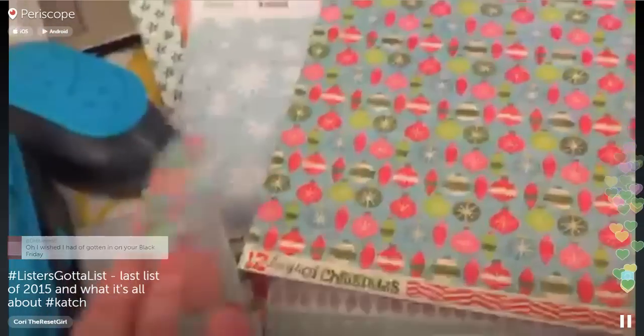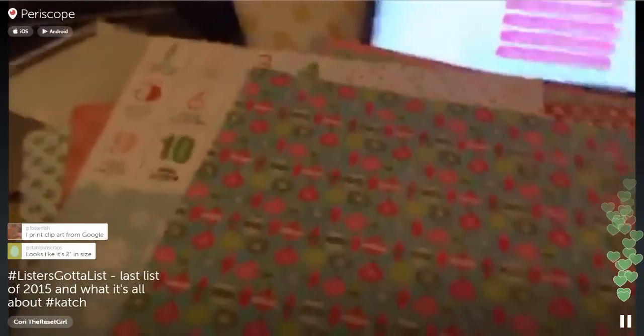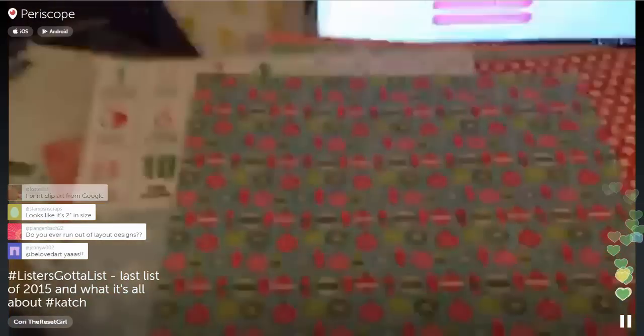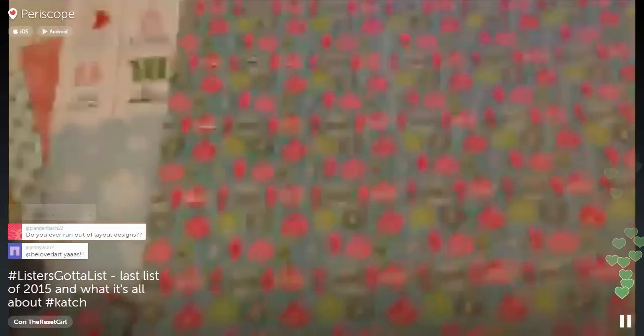And a lot of us have scrapbook paper. If you don't, scrapbook paper is one of those inexpensive things. And at Michael's, they're always having a deal where you can get them for like eight sheets for $1 or something.